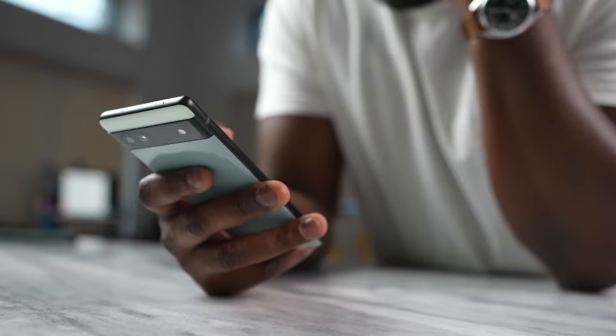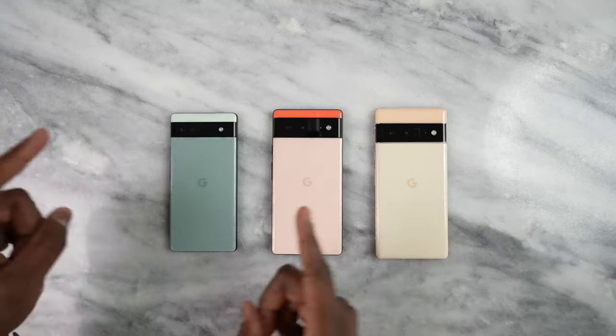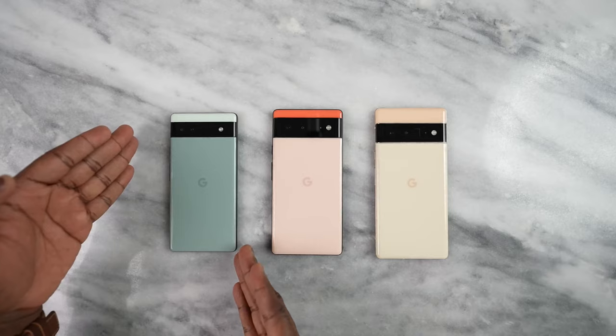So today I'm gonna give my top recommendations for phones under 30,000. The first one is going to be the Google Pixel 6a. Anyone who's looking to buy a phone under 30,000, this is a great option for them as well, as it has a great battery and good performance and a great camera.